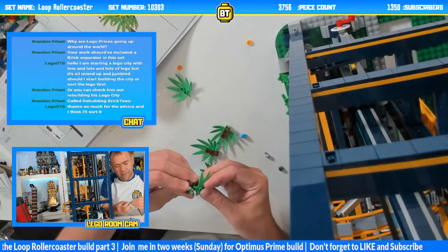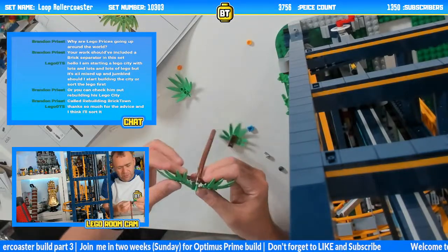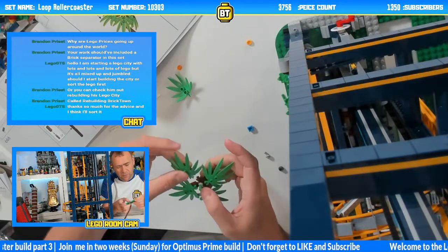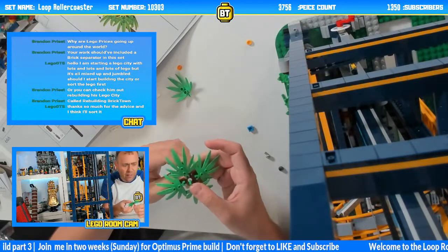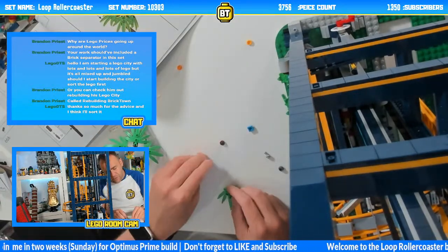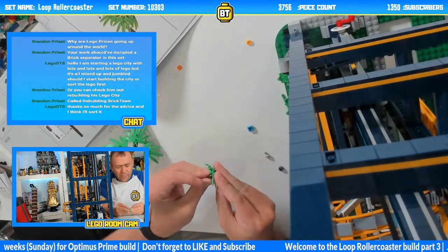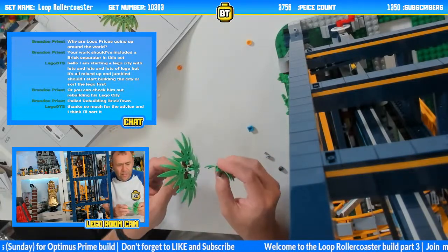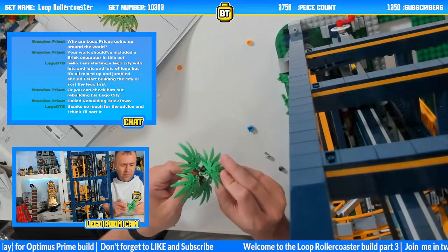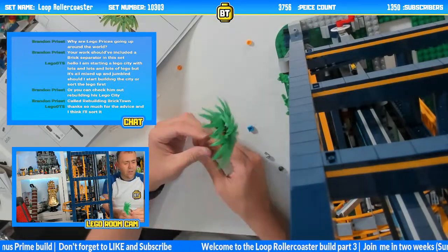These clip in then to that 4 clip piece all the way around there. Then our final leaf, we're going to get 2 1x1 rounds with the holes in the middle, stick that into the bottom here and then stick that into the rod standing out. So there's our palm tree.